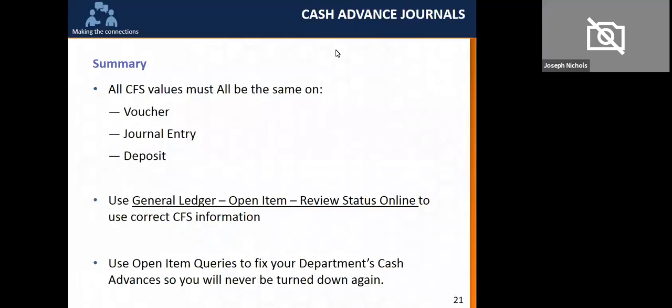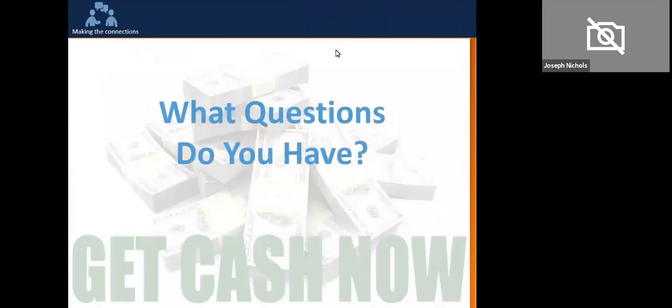And you can also use some of the queries that we've given you to see what's out there for your department. And now that we know, cash event journals will never be turned down. And we're happy to take questions.